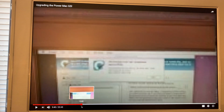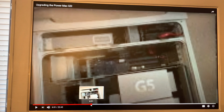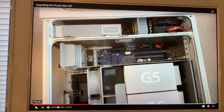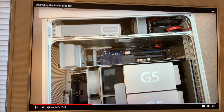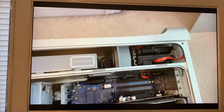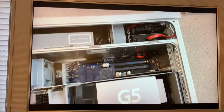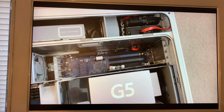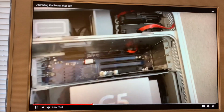Boy, I spent a lot of time on this, didn't I? Okay, so here we are with the actual upgrades taking place. It's certainly not necessary at all to remove the hard drive. In fact, it might make it a little bit more difficult, but it should help in changing the graphics card. But this is looking really good.